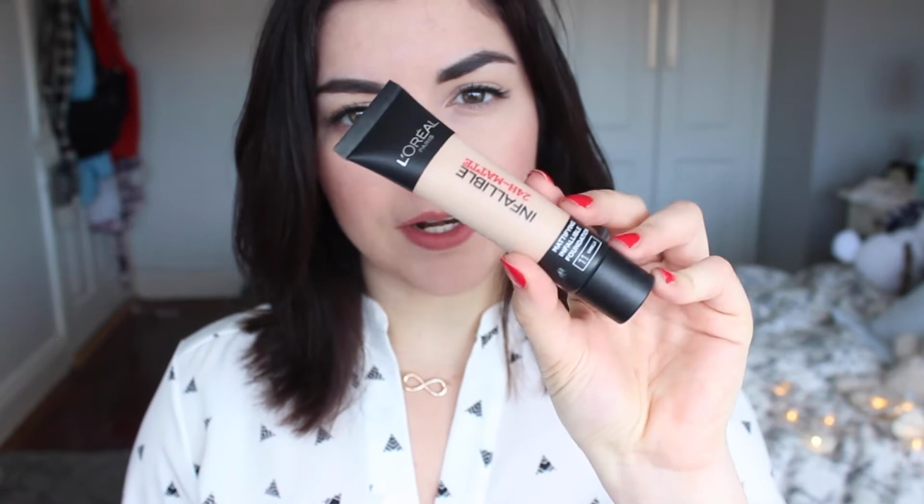So a few weeks ago I was shopping in Boots and I saw that L'Oreal had a new foundation that had just come out, and I've been a huge fan of L'Oreal foundations since I first started wearing makeup. The L'Oreal True Match foundation was probably the first foundation that I fell in love with and that I rebought constantly. So I was really interested to see what this was like, and it is the L'Oreal Infallible 24-Hour Matte Foundation. And this comes in a matte formula and a kind of sheer glow formula.